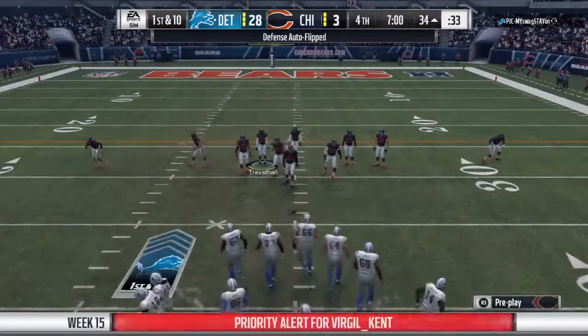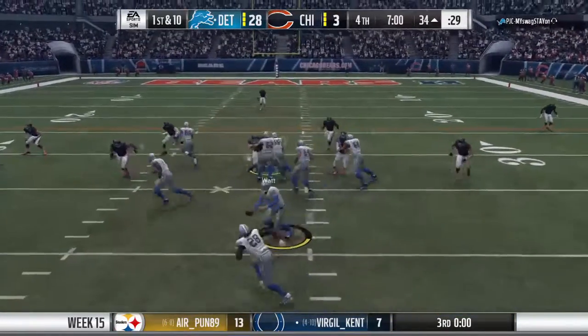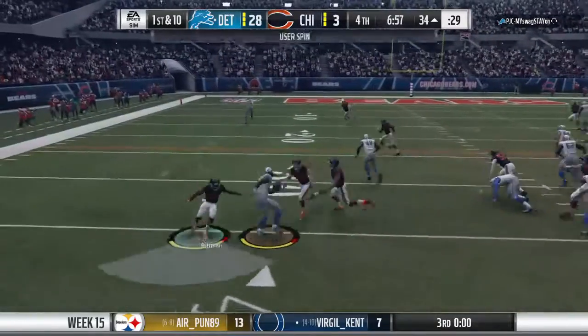Elsewhere, a 3rd quarter score. And the Titans have just scored, so they add on to their lead. We'll keep you updated on that one as it progresses.